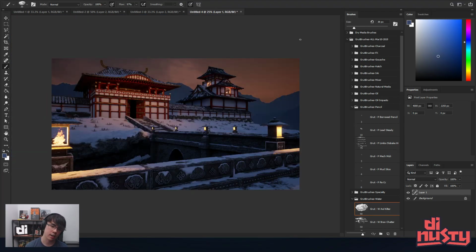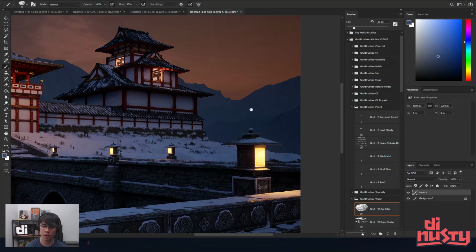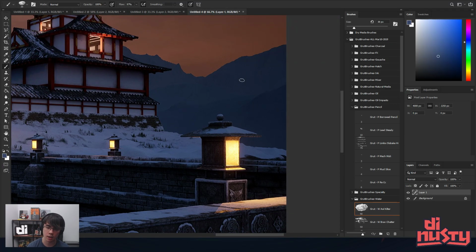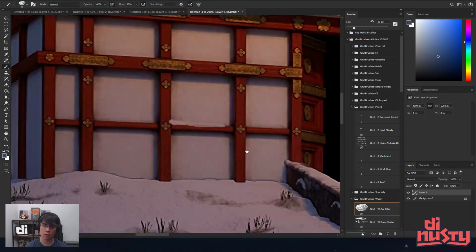I think seeing snow falling would be really nice. And the sky is a strange color, considering the color of the fog. Remember, the sky and the color of the fog are going to be kind of in line with each other. Yeah, and like I was saying, the walls are a little on the perfect side right now.